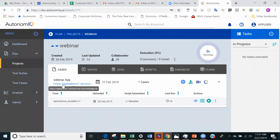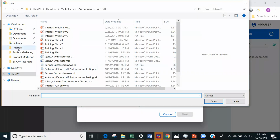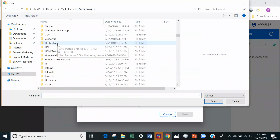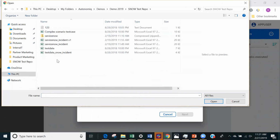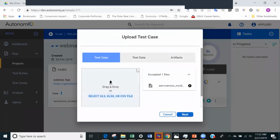So what I'm going to do is go ahead and upload an existing test case. I already have a test case that is in my test repository. I'm looking for my test repository right now. And here's the ServiceNow test repository. So I'm going to go ahead and pick this particular test case, and I'm going to show you the details of that in a second.